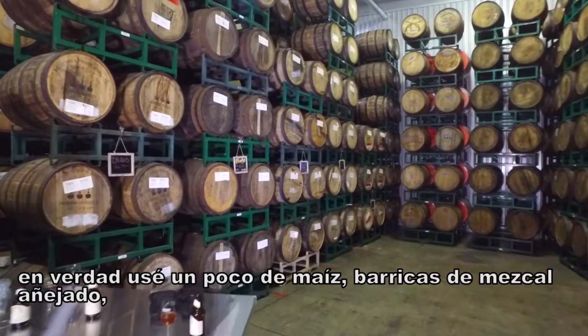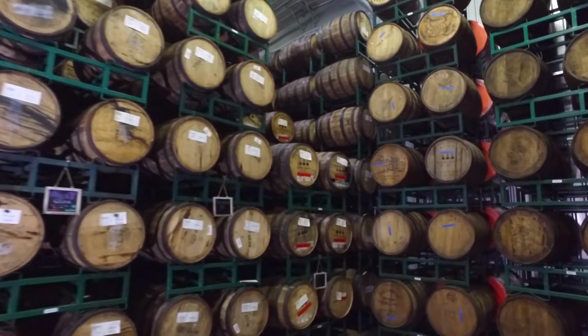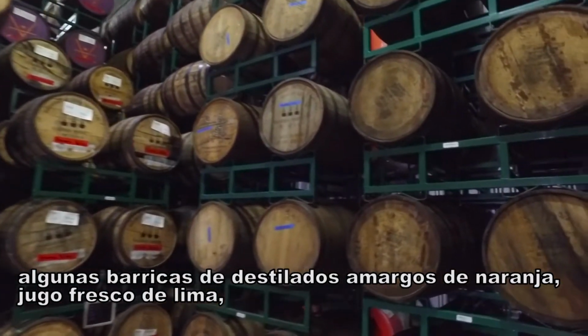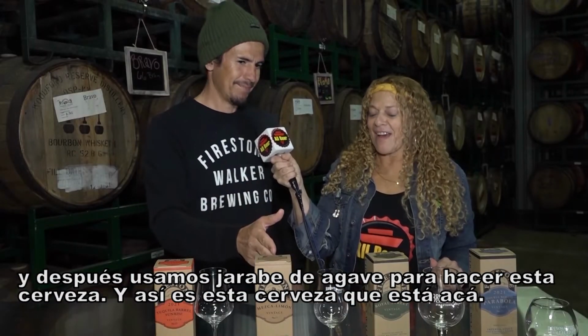Tajín's a mixture of dried chili peppers ground up and sea salt. Phenomenal. So I brewed a beer. I actually used a good amount of corn in there, aged it in the mezcal barrels, some orange bitter barrels, and some fresh lime juice. And then we used agave syrup to make this beer. And that's kind of that beer there.